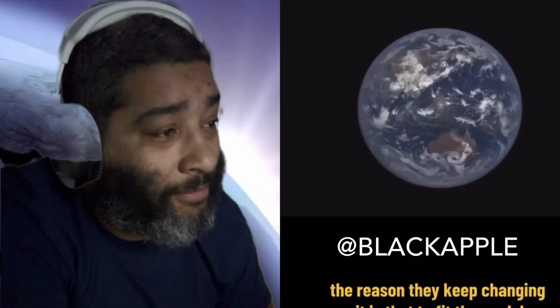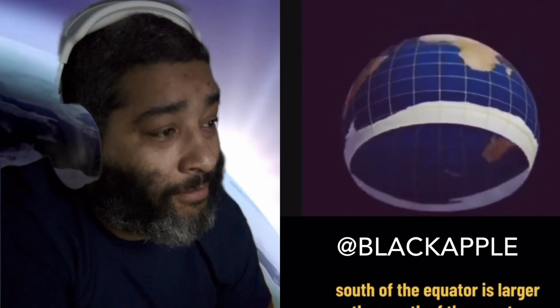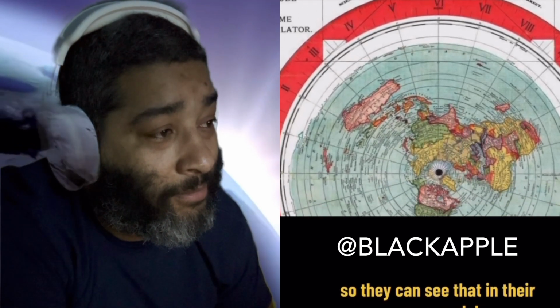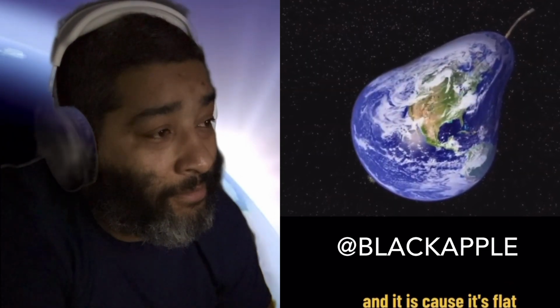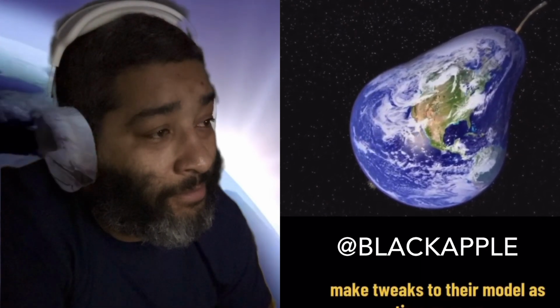The reason they keep changing it is that to fit the model, they have to change the shape of the Earth. South of the equator is larger than north of the equator because lines of longitude just extend outwards, they don't contract back. So they concede that in their pear model. They say, well, the side bulges out south of the equator. It's bigger south of the equator. Yeah, it is, because it's flat. But instead of admitting that, they just make tweaks to their model as time goes on.